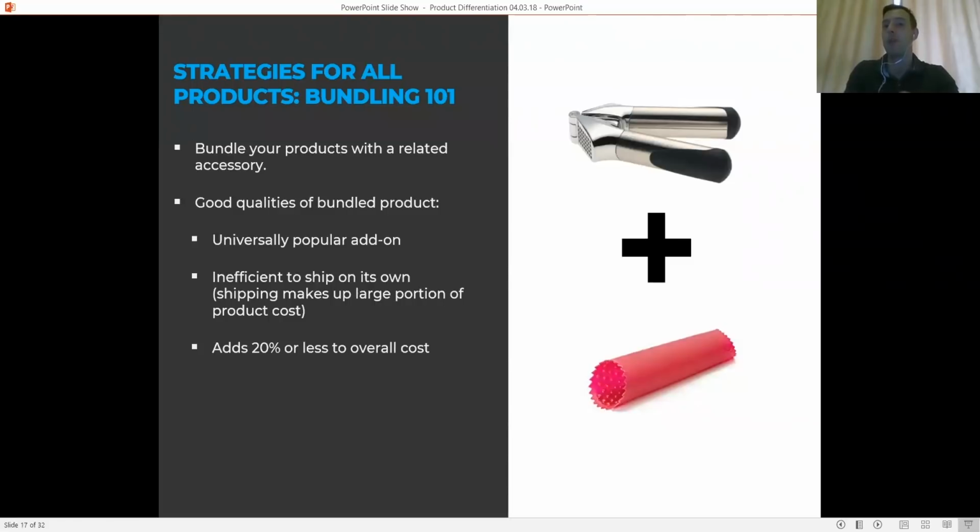This garlic press goes for $5 on Amazon. Everyone knows it's not a $5 press or a $5 item. It's just the shipping that they're paying for. And when I'm doing this, I'm aiming for the bundled product to be 20% or less of the overall cost. So if I'm selling a $100 item, I want the bundled item to be $20 or less, more or less.